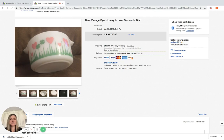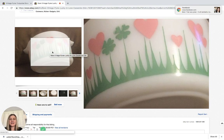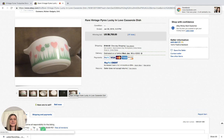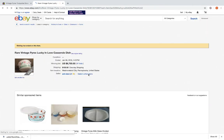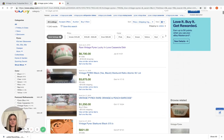Super, super cool. 61 bids. I mean, that is fantastic. So I love a good BOLO. Now, don't expect to find this one. It's super, super rare from what the feedback I am getting. But let's look at a few more that sold for a lot of money.